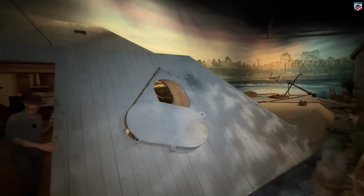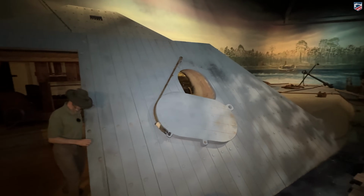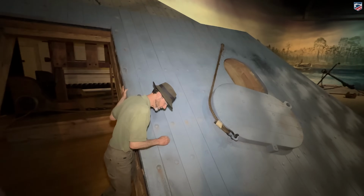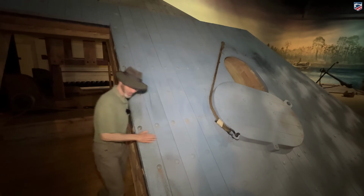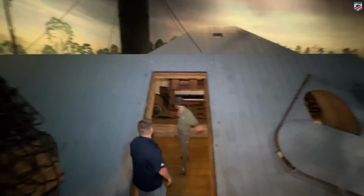Very cool. Now, Chris, when we walk in here, I guess I'll put my mic right next to it. But look, you can listen to the real one, and here's the reproduction. So these two are actual original plates from the Civil War Jackson. Very, very cool.